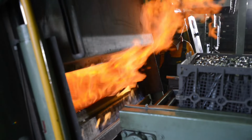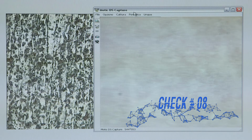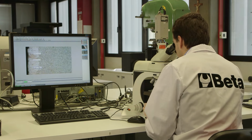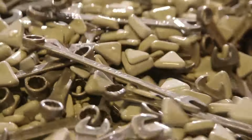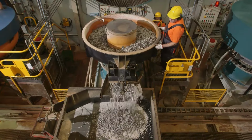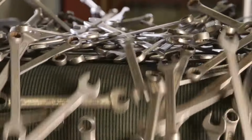Raw material and hardening are the main quality ingredients of a wrench. The control of the final structure of the steel is crucial and is done before the final phases. This will improve the aesthetics and resistance to impact and corrosion. In large vibrators, the combined action of chemical additives and small ceramic stones perfectly polish all surfaces of the tools, which are magnetically separated from the stones. Consequently, the wrenches are now ready for the finishing phase.